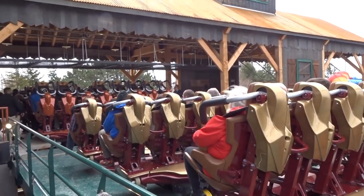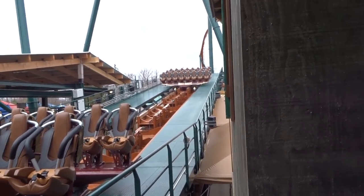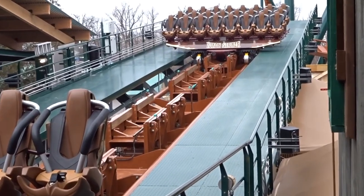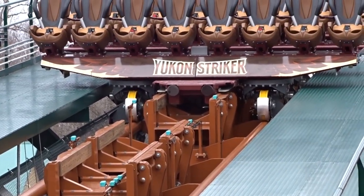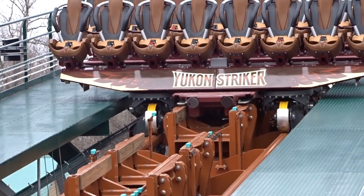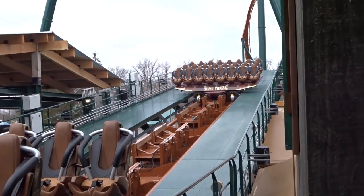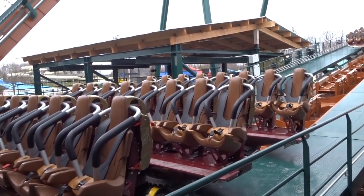I got airtime. Again, when I'm on Gatekeeper especially, my shoulders hurt a lot with these vest restraints. They dig into me. I do not like them. I hate the ride's vest restraints for that. Valravn was a much better experience, but I still felt restricted on Valravn, and these I do not feel restricted at all. So for the enthusiast community, the vest restraints are actually really well designed.